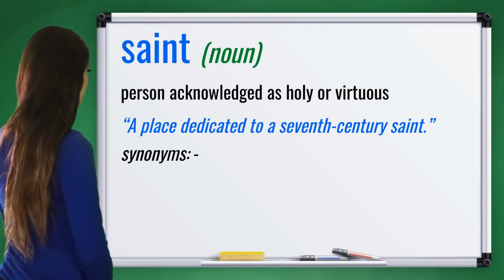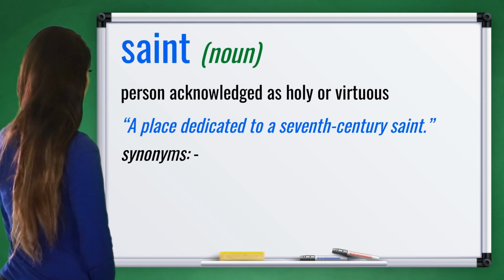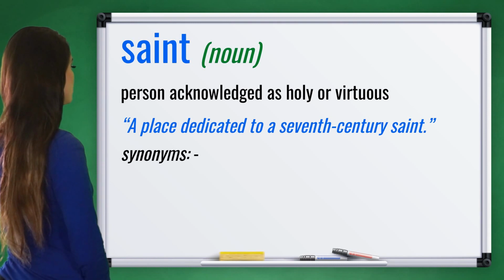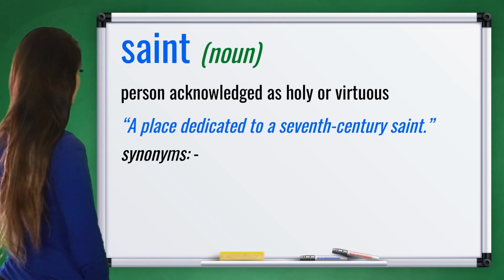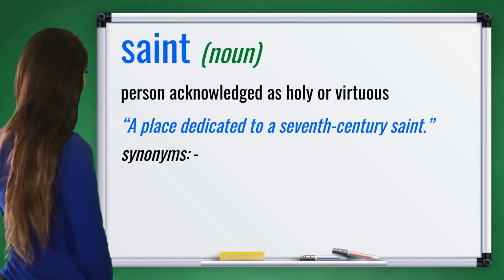Let's begin. Saint. Saint means person acknowledged as holy or virtuous. For example, a place dedicated to a 7th century saint. A place dedicated to a 7th century saint.